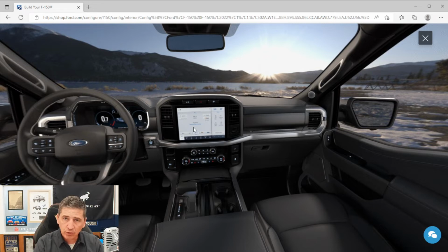You do have wireless connection, so Bluetooth capabilities, cloud connected. You will have 911 Assist as well. Android Auto and Apple CarPlay are standard equipment on this. Digital owner's manual, and this will have the connected navigation system and the conversational voice command recognition system too. So that means you can have wake-up words, and it activates it just like it does for Alexa and such. So really nice Sync 4 system that's included.